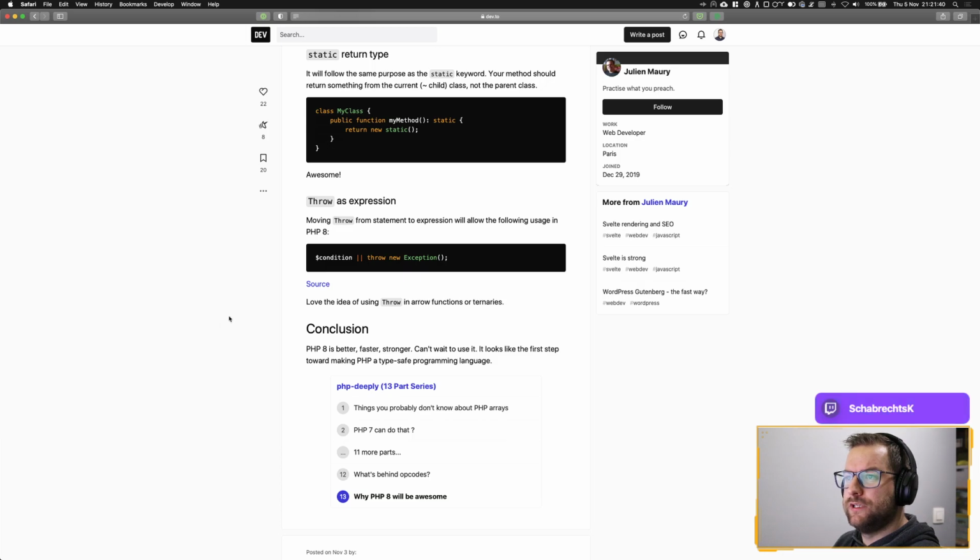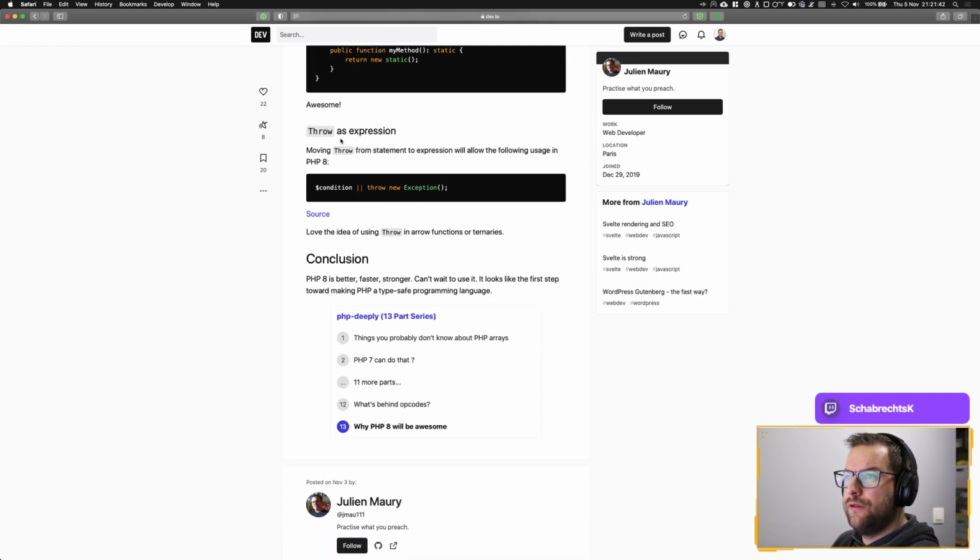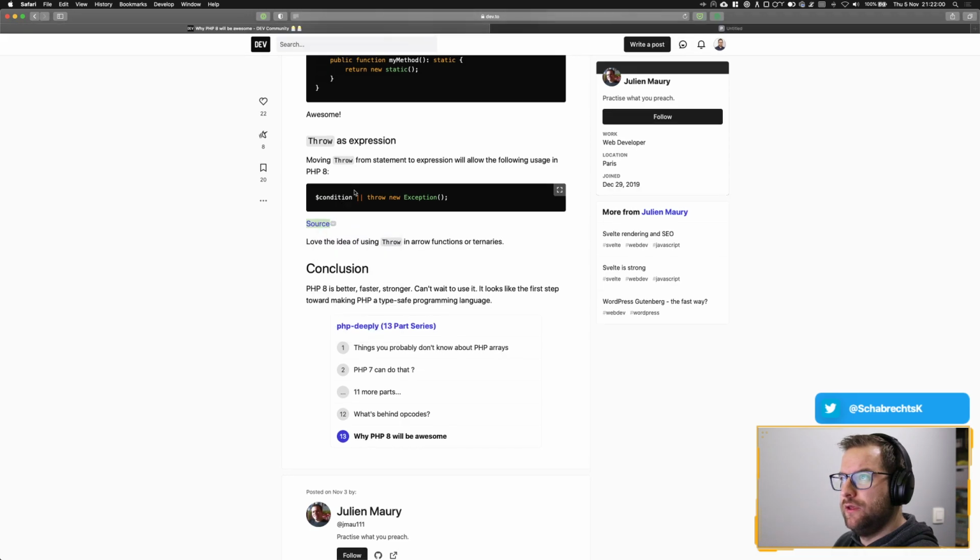Alright, let's continue. Then throw is an expression. So now moving throw from statement to expression will allow the following usage in PHP 8. So you have a condition or it throws a new exception. That's actually very interesting. That would make some of the code a lot more readable.